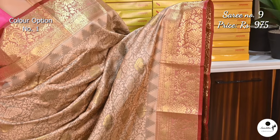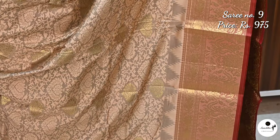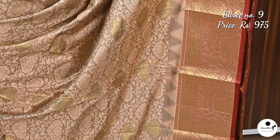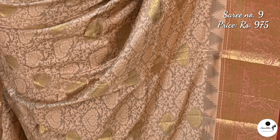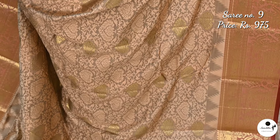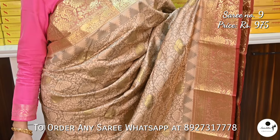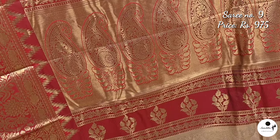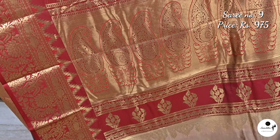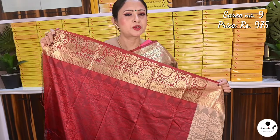Saree number 9, priced at only $975. The border of the saree, artistic floral vines, beautifully woven. All over the saree, we can see resham emboss giving it a grand rich look. Pallu of the saree is rich with zari weaving. Beautiful paisleys, floral vines, temple designs clearly enhance the glamour quotient of the saree. Contrast blouse piece in maroon color.